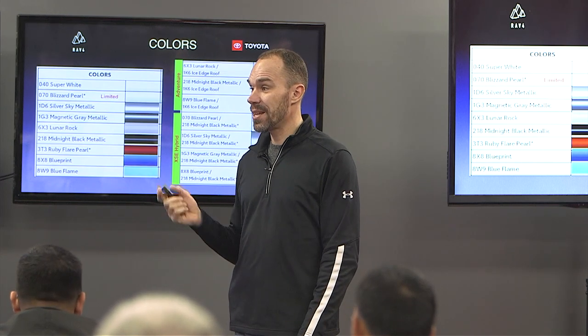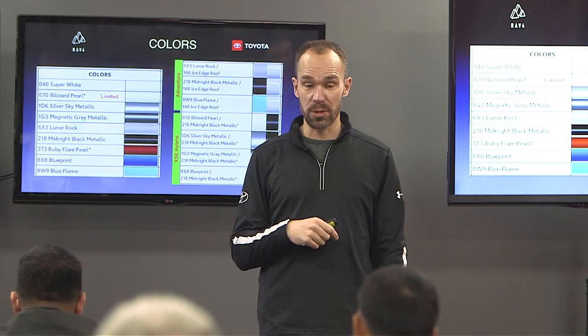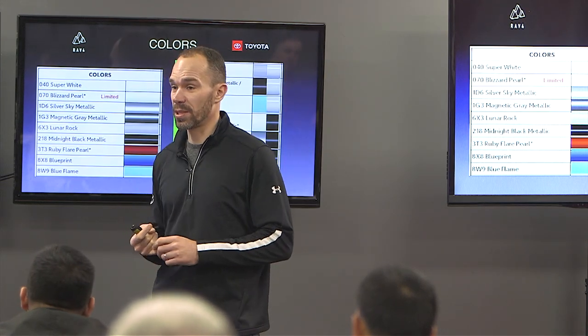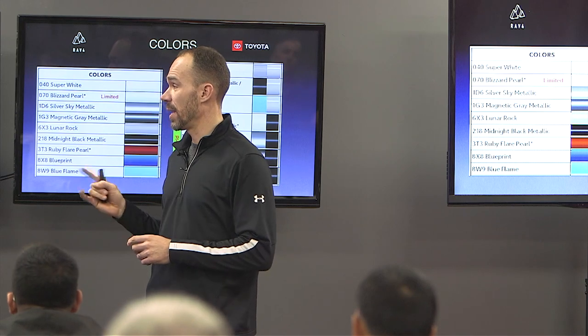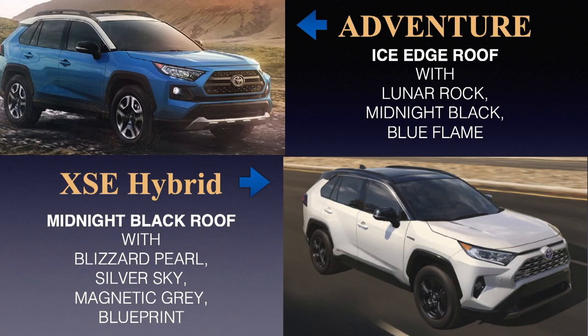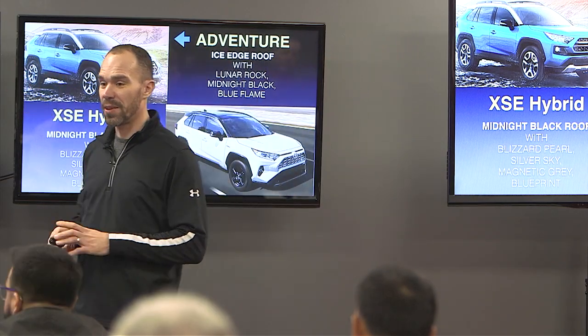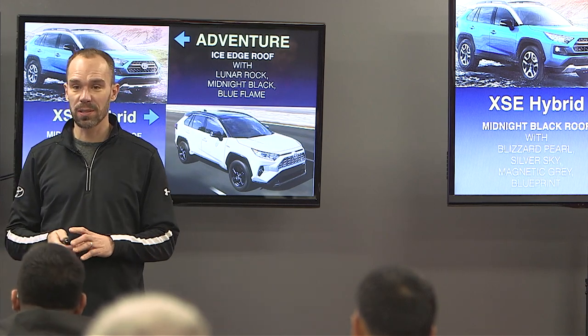And the XSE Hybrid will have a black roof option, just like Camry XSE, and that'll be with Blizzard Pearl, Silver Sky, Magnetic Gray, and Blueprint. All right, and that's kind of what it looks like on those vehicles. So sporty look on the XSE, Adventure grade, a little more like FJ type of retro look.